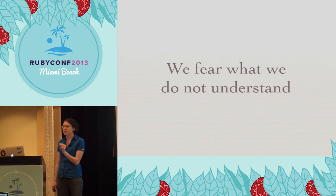Now, it took time, but once I understood how a regex parser actually works, how it does that magic where it finds that match in the string, I realized it was simply a process, a logical process like any program that I could grasp. Then I knew how to use regex without fear, how to harness their power to match exactly what I wanted, exactly when I wanted.